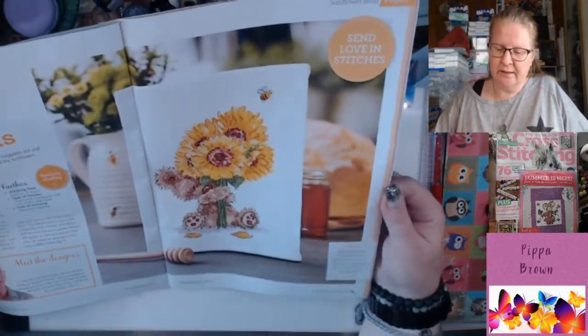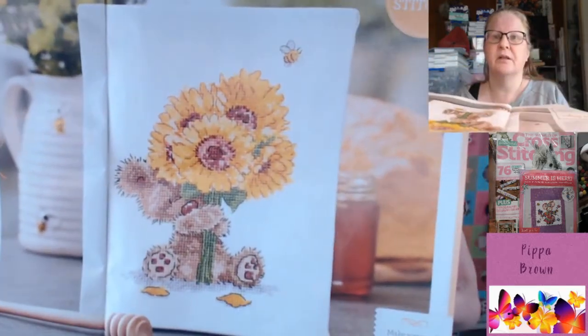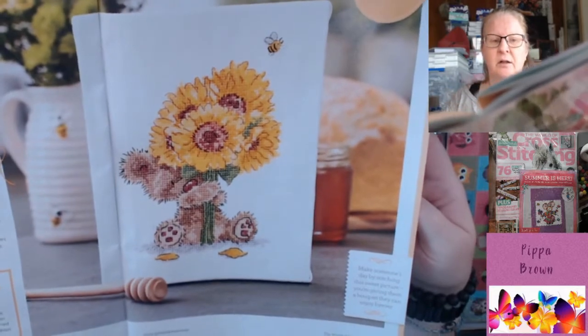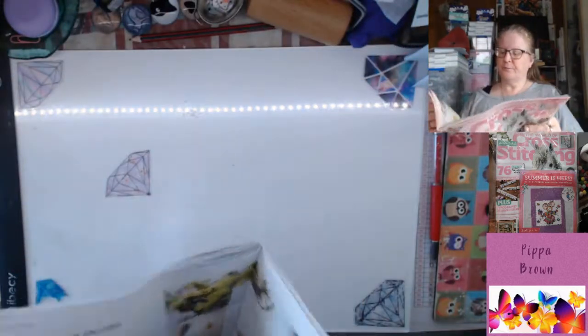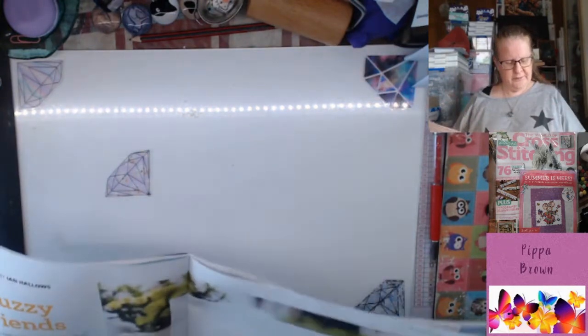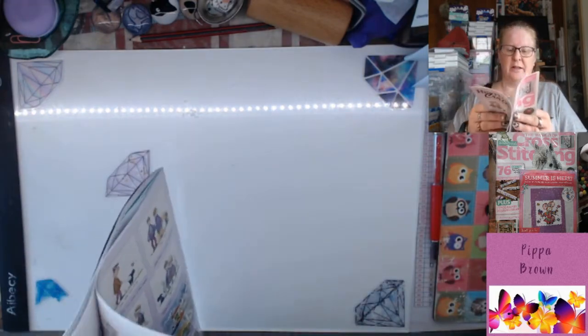Now there's the little teddy with the sunflowers. So Send Love in Stitches. That's cute. It's not quite a tatty teddy, but it is similar. And that is by Ian Hallows. If you want the size on that one, it doesn't say. 17 hours of work. And, oops, I missed a page.